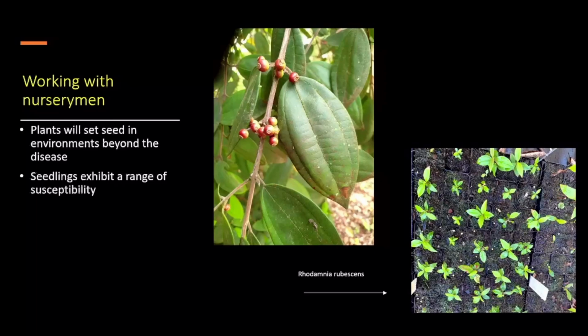And he is growing a bunch of seedlings, and ultimately we need to do a lot more of that, in my opinion, and try and find resistant genotypes within the pool. Thanks.